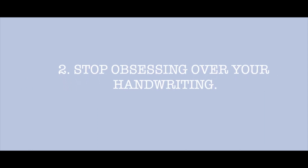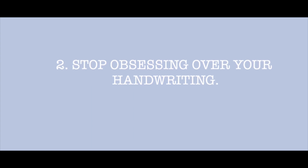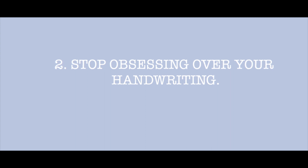Tip number 2, stick to one handwriting. I know a lot of people like me are never satisfied with their handwriting, even if it's actually good. I mean, not the best, but it's actually good. So stop calling it bad and accept it for what it is, and don't keep erasing and rewriting your notes again, the same notes, because you're not really being productive during that study session.